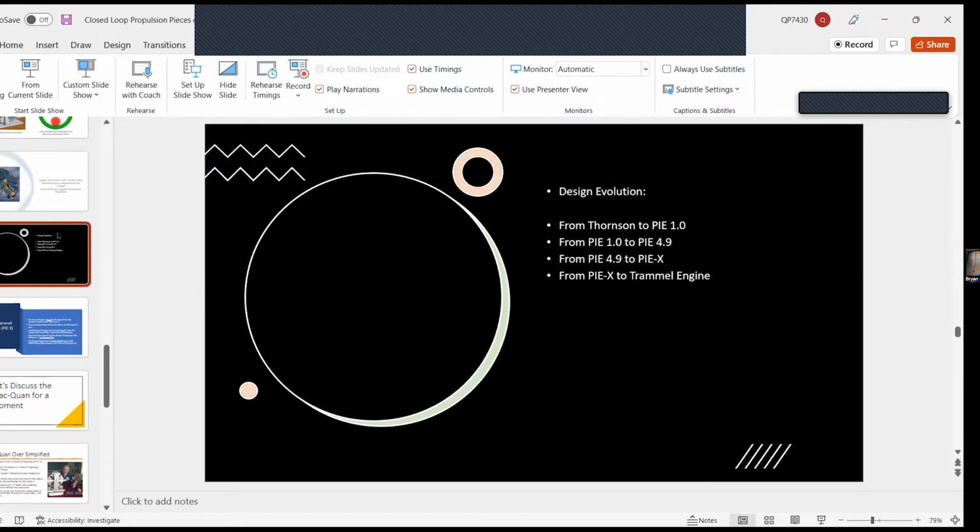So, the design evolution in our machines here, the Pi system: from the Thornton, we moved to the Pi 1.0. We made some considerable changes between Mr. Thornton's original device, although it looks much the same. Then from the Pi 1, we moved all the way to a Pi 4.9. And then from the 4.9, we're now building the Pi X, now being called a Trammell engine.